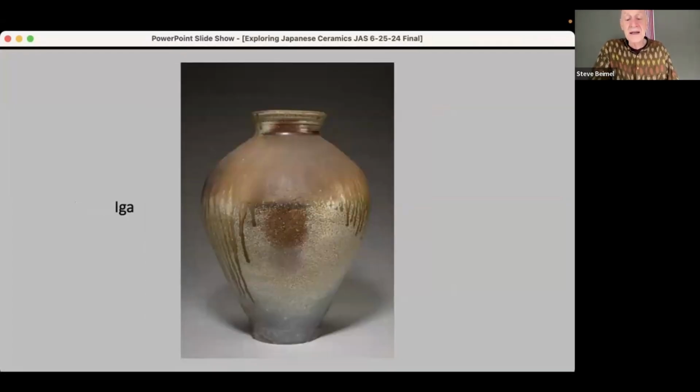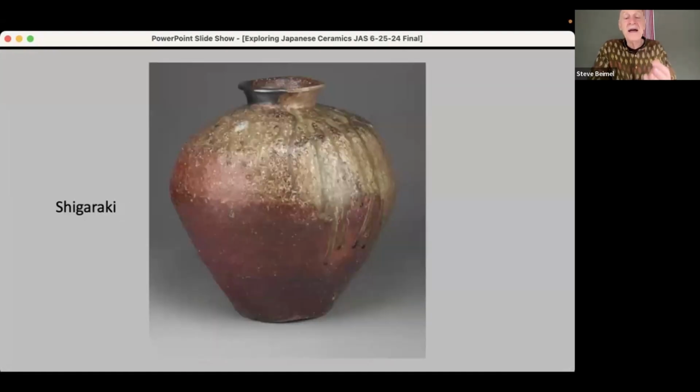And the same thing happened in Iga, except the clay, the chemical makeup of the clay in these areas were slightly different, so that when the wood ash reacted with the clay, it turned kind of a green color, light green in Shigaraki. In Iga, it was a dark color, darker green. And in other areas of Japan, you will see they turn different colors. And we're going to be going into that.